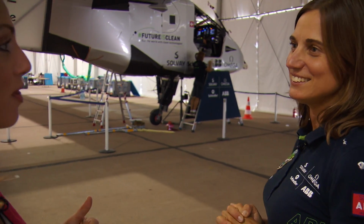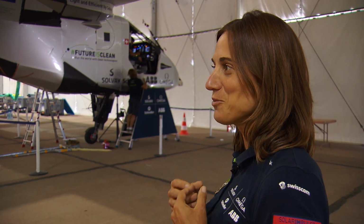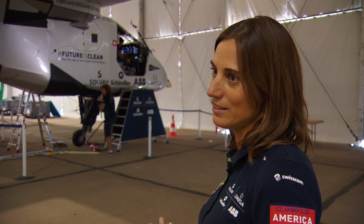Now, one of the things that's most fascinating to me is this is a slow airplane. This plane doesn't even really fly as quickly as we drove here to get here. Why so slow? 45 kilometers an hour to 90 kilometers an hour. You're not breaking any speed records. To break any speed records is not our aim. This plane was really built to carry messages around the world about using new clean technologies.